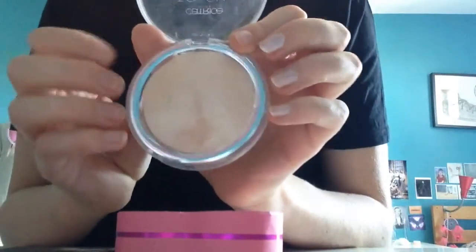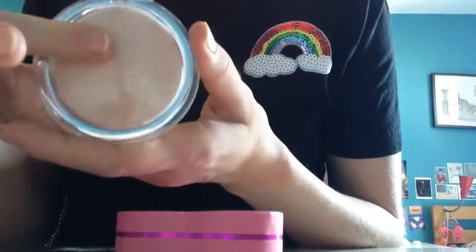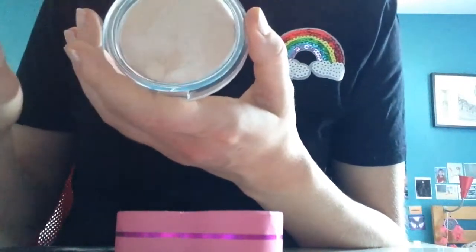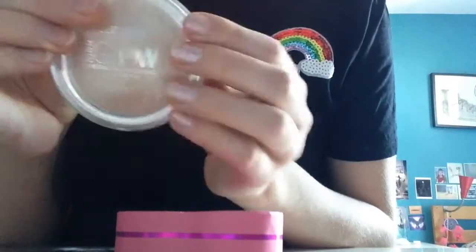The MAC one is also a baked highlighter, obviously. And it looks like this. It has a silver edge here. This is in the color Light Infusion 010. This is definitely a more natural highlighter, but it still is very, very pretty. I think this shade would work for a lot of people, because it's a very neutral shade, but it's really, really pretty. So yeah.